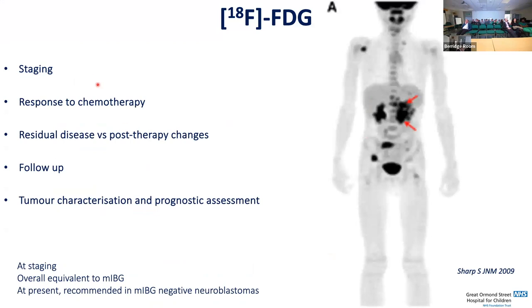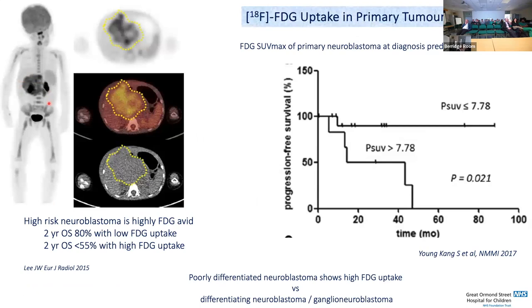You see here, FDG has certainly been used. I think it's most useful in patients where chemotherapy has not started yet. If a neuroblastoma is exposed to chemo and then you do an FDG, the chemotherapy stuns the cells, and you then have reactive uptake in the bone marrow, which really makes interpretation of disease versus reactive changes quite difficult. What has been shown is that the higher the FDG SUV of the primary, the worse the prognosis. So it is a marker of aggressiveness, as you can see in this study from Korea, Japan, I'm sure. Anyway, the higher SUV uptake was associated with worse prognosis.